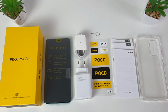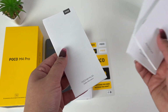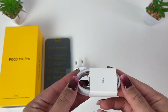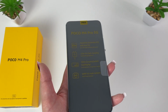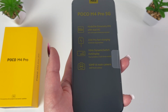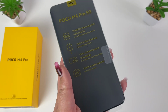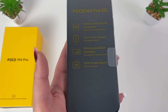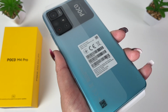And ladies and gents, this is everything you can expect to receive in the POCO M4 Pro 5G box. So we have a SIM eject tool, a rubber silicone case, which is always handy. We have a warranty card, a quick start guide and safety information. Some very fancy POCO stickers, everything you need and nothing you don't, awesome. A USB Type-C charging cable and a much welcomed 33 watts power adapter. And this very attractive looking POCO M4 Pro 5G smartphone, which boasts Mediatek Dimensity 810 with dual 5G and a 6nm processor, 33 watts pro fast charging and a 5000 milliamp battery, dual speakers. We have a 6.6 inch 90 hertz dynamic switch dot display and a 50 megapixel AI main sensor with a 16 megapixel front camera. Check out that blue.